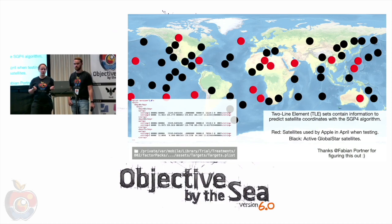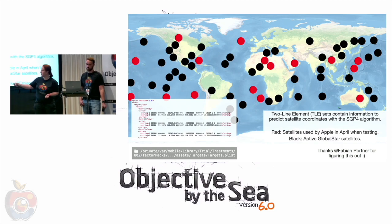That's pretty interesting. So a colleague of ours dug into this a bit. The target plist has a two-line format like this. You are not supposed to read this in the back, but basically, this is the plist out there. And with this plist, there are two-line elements in the standard SGP4 format used for satellite positions.